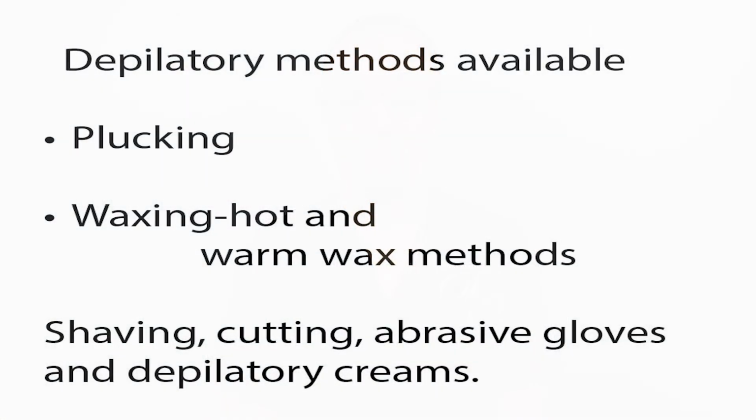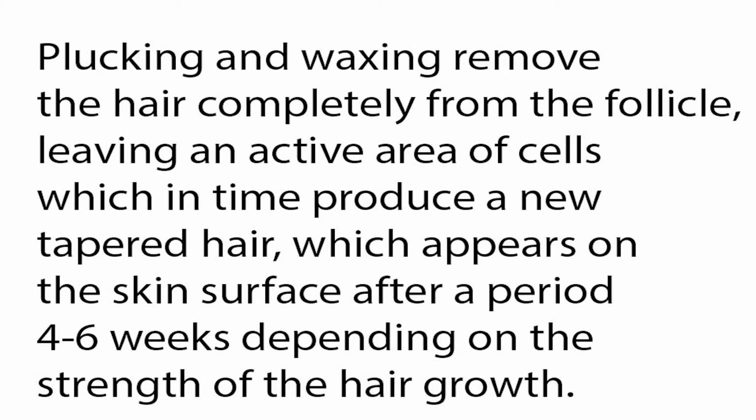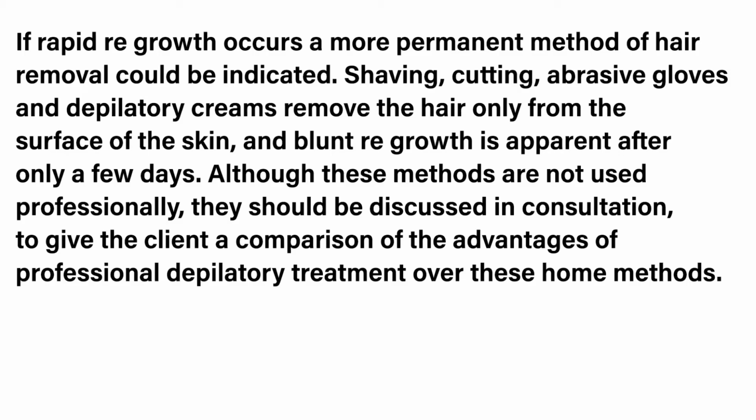Now, the depilatory methods that are available are plucking, waxing, hot and warm wax methods, shaving, cutting, abrasive gloves, and depilatory creams. Plucking and waxing remove the hair completely from the follicle, leaving an active area of cells, which in time produce a new tapered hair, which appears on the skin surface after a period of 4 to 6 weeks, depending on the strength of the hair growth. If rapid regrowth occurs, a more permanent method of hair removal could be indicated.